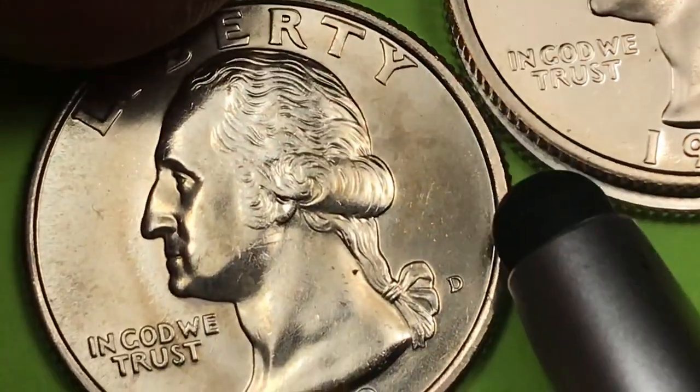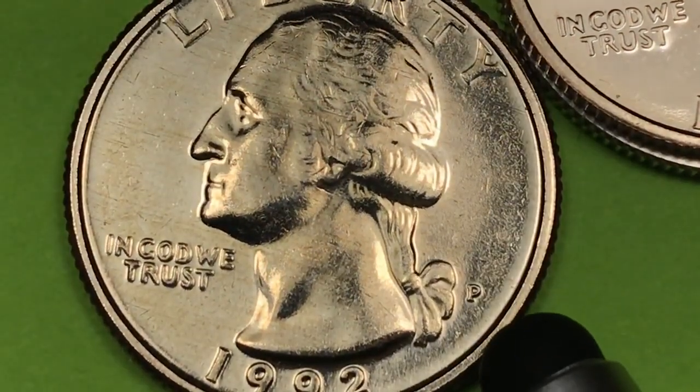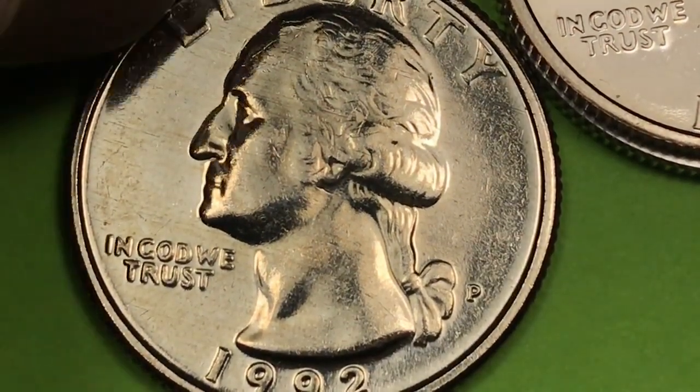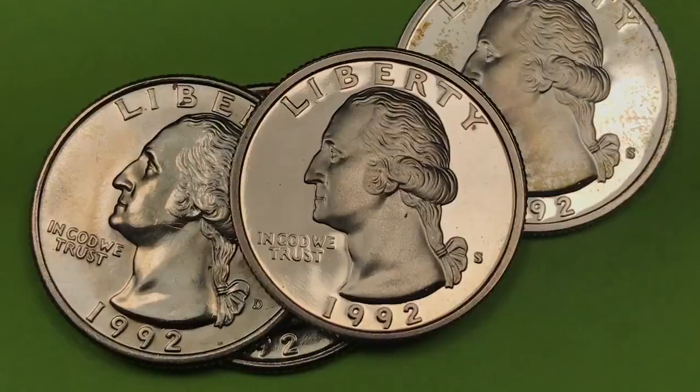But if you get the best of the Denver, you're up around $5,500. And if you get the best of the Philly, you're up around $6,500. So look for the regular coins. Don't always look for the specialty coins, because a lot of times it's the regular coins that are going to have the big value. All right, that's all we have today.